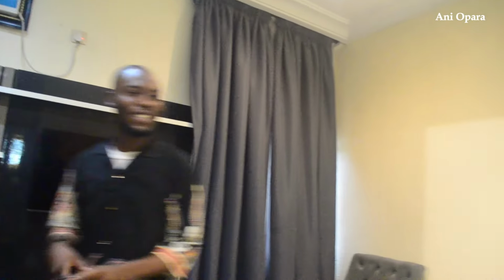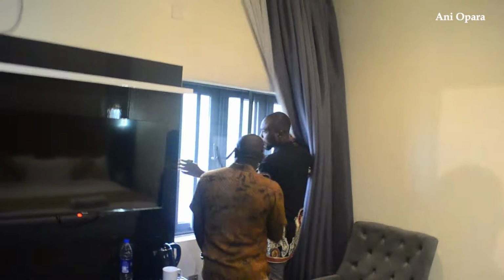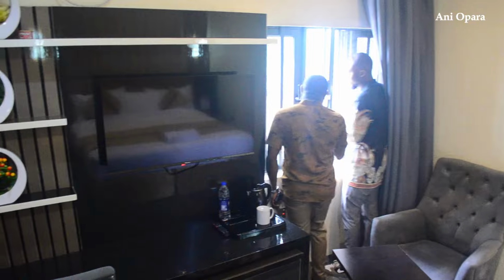Yeah, that's good. It has a view as well. You can actually stay here and view the garden bar. This is so special.